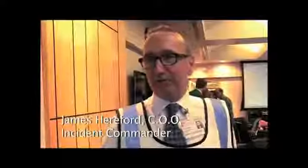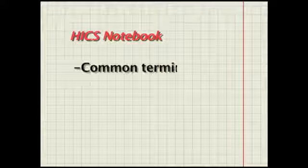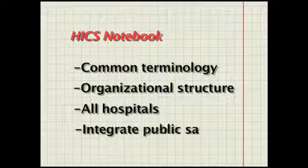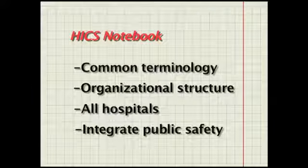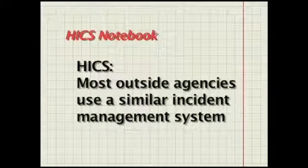We're relatively well organized, and we're surfacing some opportunities where there's some questions that we need to clarify. It is designed to use common terminology and organizational structure that can be used for all hospitals to integrate with public safety responders. One important advantage of HICS is that most outside agencies use a similar incident management system.